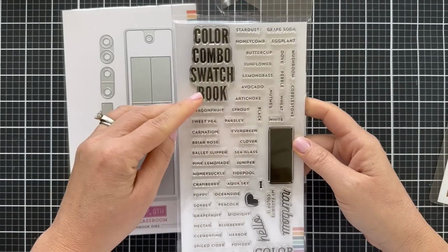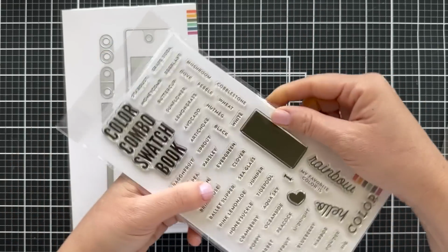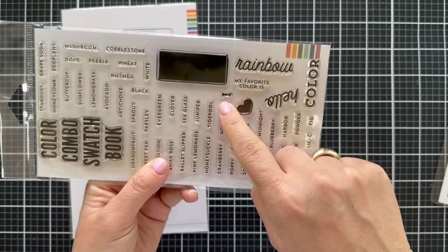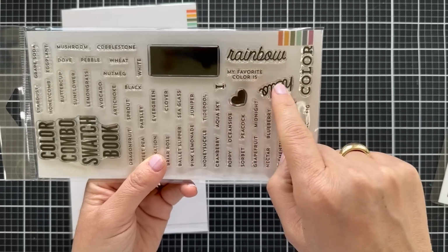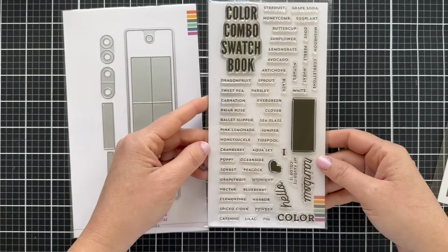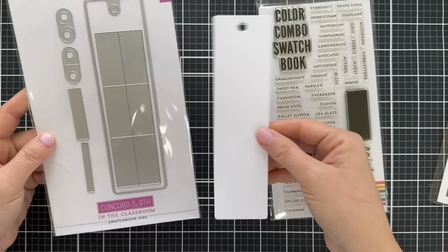Now as far as the stamp set, there's the color combo Swatchbook title. There's all the colors of all the Concord 9th inks. This solid rectangle allows you to swatch out your inks. There's a few sentiments for fun that you could use on your swatchbook, or you could use them to create cards.